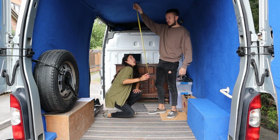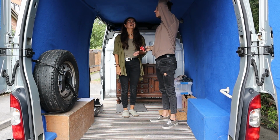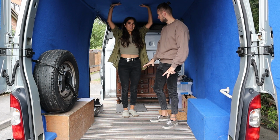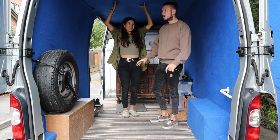Cool. So I'm 5'6" and you're 5'10". Yeah. So you can see, this is what we've got. It's quite a lot of space, but it's not insulated under the floor though, is it? No, and I'm not sure we're going to, do we yet? No. We're not sure. Still a lot of decisions to make.